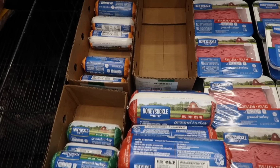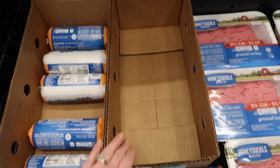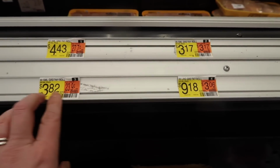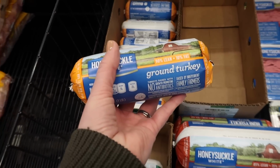One of the reasons for that is the ground turkey. I had intended to pick up 85/15 ground turkey, but they were out of it. So I had to get the 90/10, and the leaner ground turkey was a little bit more expensive by about 60-something cents. So that accounted for a lot of my overage, but $20 and some change. I'm gonna get 3 meals out of this, not too shabby.